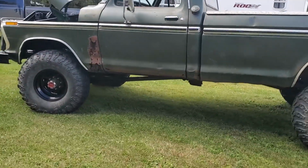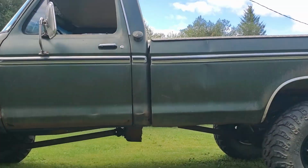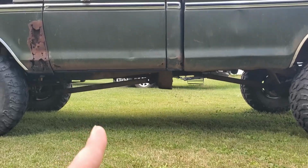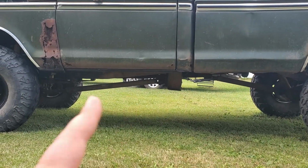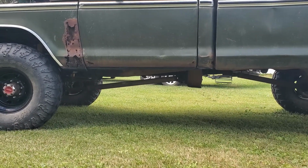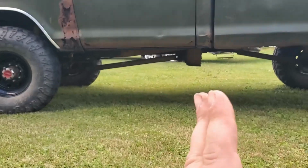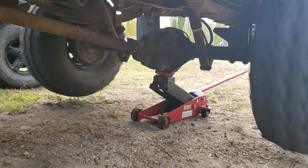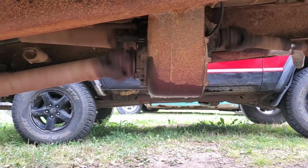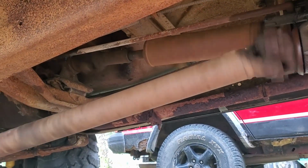And then Ford ran a divorce transfer case in these. It was cool because instead of having the transfer case up front attached to the transmission, and you'd have a short front drive shaft at a steep angle, which would wear out U-joints and stuff if you lifted your truck, Ford had the transfer case mounted in the middle of the truck. Front and rear drive shafts were the same length. Good angles for the U-joints, and they just lasted forever.